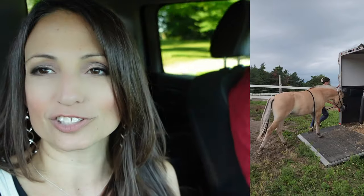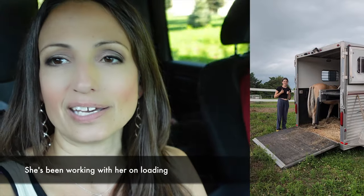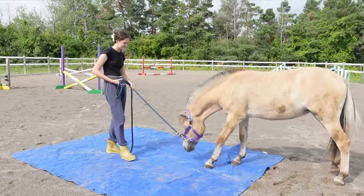One of the things that she's been working on with her just recently is showing, halter leading, things like that. She's always led with a halter, but not in the ring and doing the patterns. So she just wanted to give it a try. We'll see how it goes.